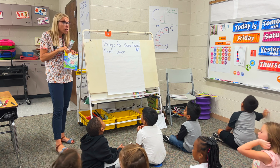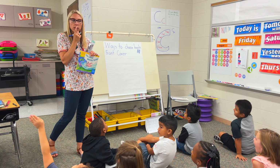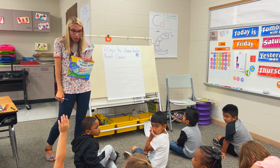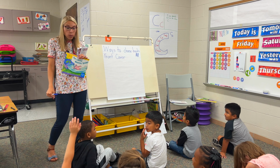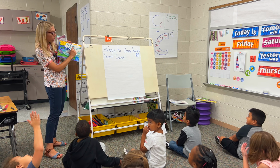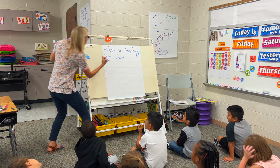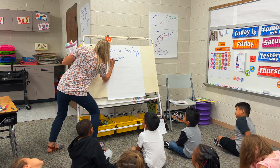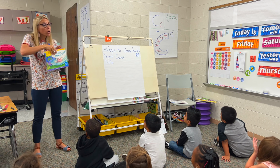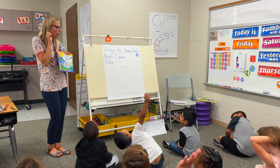What's something else we might look at to pick a book? I see those wheels turning. You're thinking. What else might we do? Read slowly with the book. Okay. So maybe I'm going to slowly read the title. Could I do that to see if it's something that I think I might like? So I can look at the title of the book. What else might I look at? Not just the words, but sometimes I want to look at something else. Somebody just said it, I think.